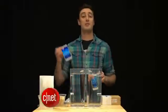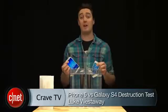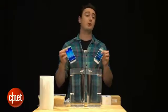The iPhone 5 and the Samsung Galaxy S4, two amazing smartphones at the top of their game. But which is more likely to survive an accidental trip down the toilet? That's what we want to find out. We've got two brand new phones here, fresh out the box. We're going to submerge them both in water simultaneously and see which one dies first.